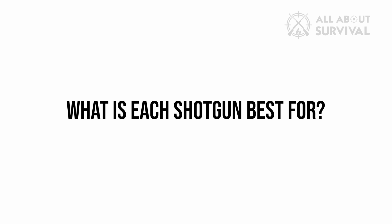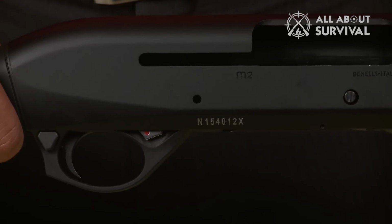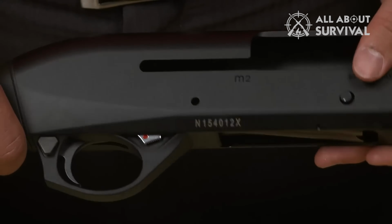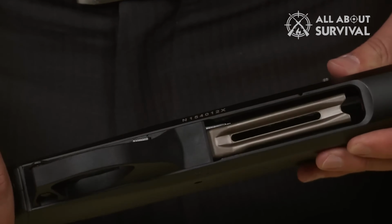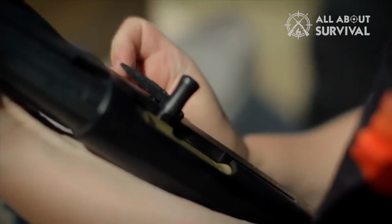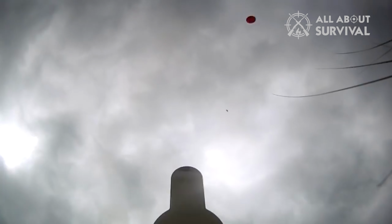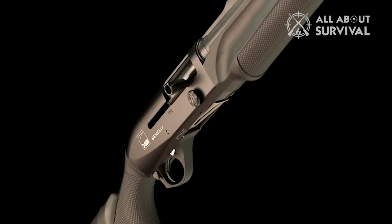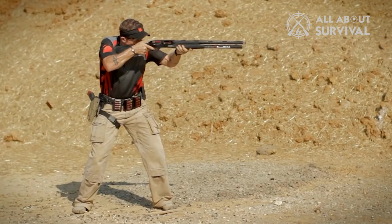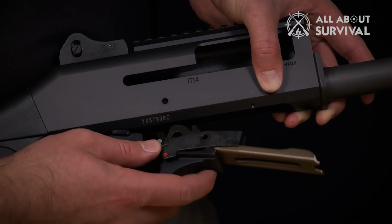What is each shotgun best for? The Benelli M2 is perhaps the most versatile in terms of applications. Aside from its history of being a tactical shotgun, it also proves its worth as a home defense shotgun. It's also a great option for those who are looking to hunt for small or even mid-sized game. Finally, for range and competition shooters, the M2 will also be a popular option. If you are looking for a shotgun that will do it all, you might want to look no further.